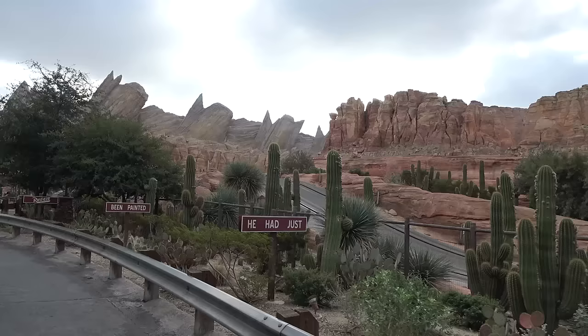Here we go, it's in a few different sections. You've got this little calm section here, a nice little boat ride. But we head round to the water mill and up the lift hill. God. Here we go, people are coming off pretty wet, aren't they?